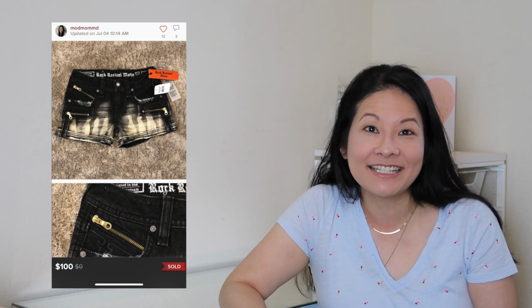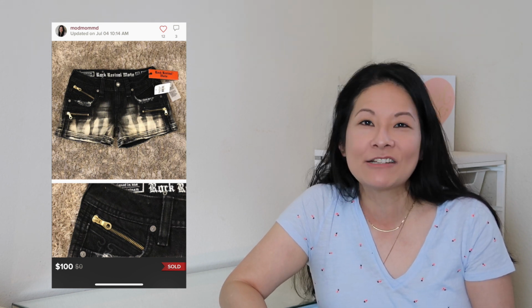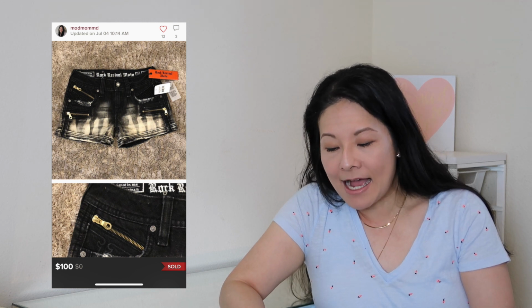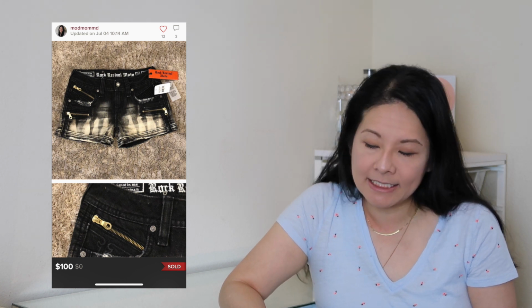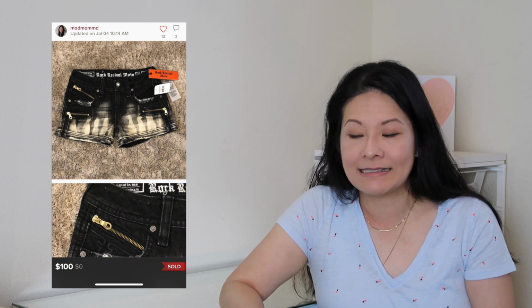So look at these shorts. These are awesome. I love them. I wish they were my size because I probably would have kept them. Just a gorgeous design that's pretty unique, and it had a lot of zipper and pocket detail. I love the wash and the dye job here. I think it was really amazing.